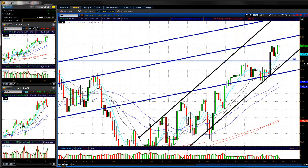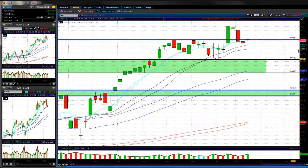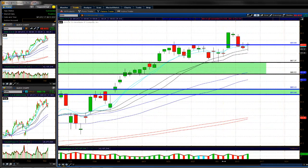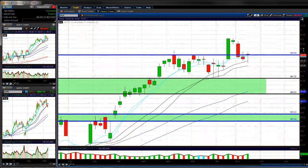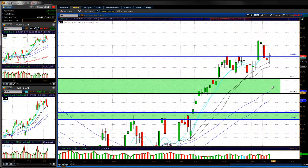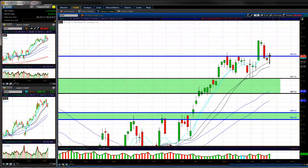Taking a look at the Qs. The Qs are just chopping around near the highs here. All right, we are still watching this reference level, the 68.65 level. The Qs are acting weak because of Apple. But if Apple was acting well, the Qs probably would still be hanging in there and hanging above the 68.65 level, I'm sure. And I don't like how it gave back all of Thursday and Friday's action. However, if we continue to hold above the 68.65 level, we can definitely make a move back up towards 69. Want to see the Qs get back above the 69 whole number here.